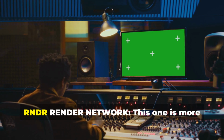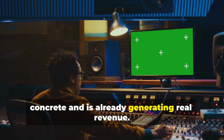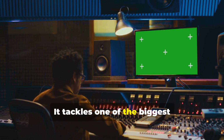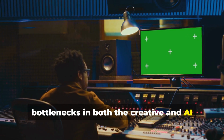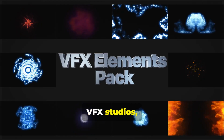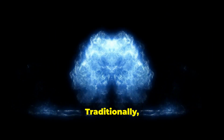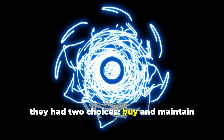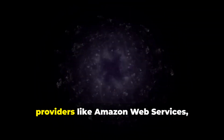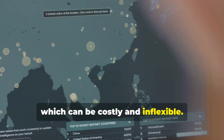Next, RNDR, Render Network. This one is more concrete and is already generating real revenue. It tackles one of the biggest bottlenecks in both the creative and AI industries: the massive demand for computing power. Artists, VFX studios, and AI companies need enormous computing power to render photorealistic graphics and train large AI models. Traditionally, they had 2 choices: buy and maintain their own expensive server farms, or rent capacity from centralized cloud providers like Amazon Web Services, which can be costly and inflexible.